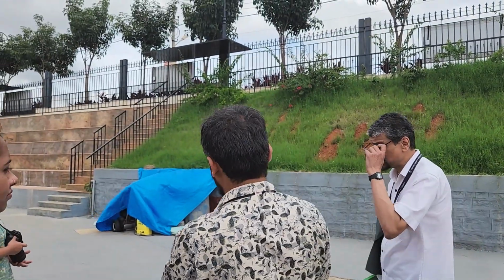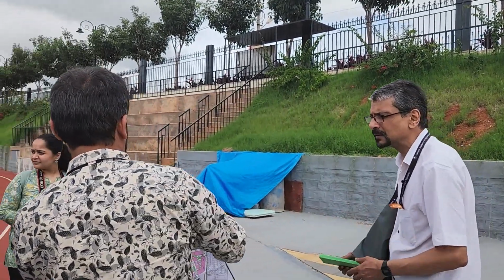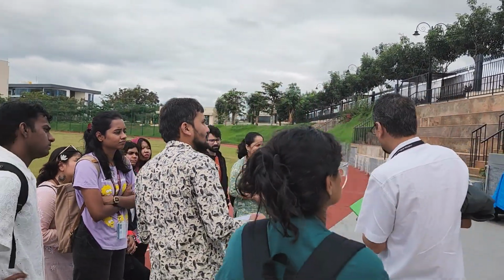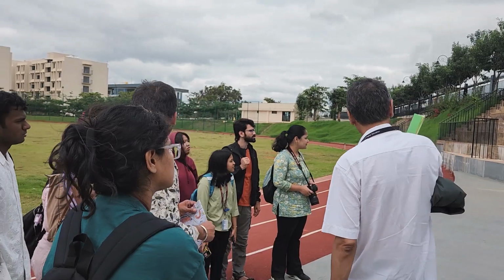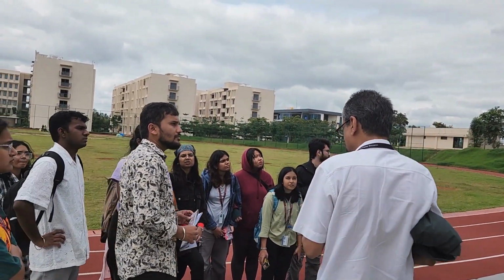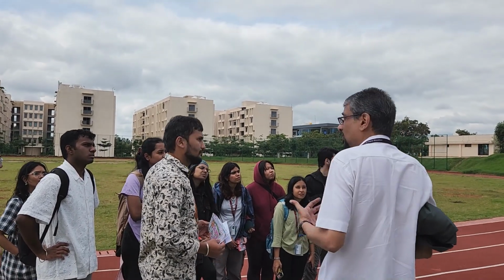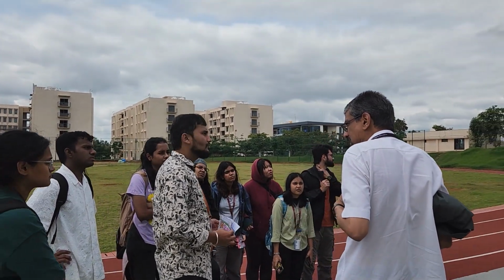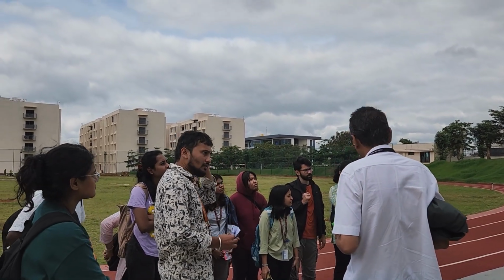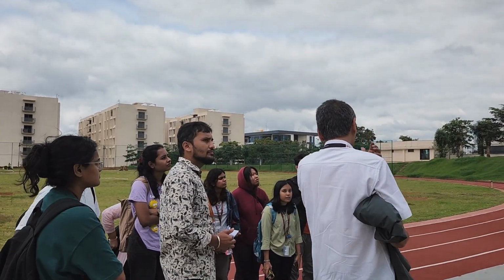There are several issues here, and Sarnay, you can correct me if I'm wrong. One of the issues here, of course, is the slope, the extreme slope. And also there is water ingress from the adjoining property, is what we heard. I have never witnessed it myself personally, but I was told that when it rains really heavily, the water does come inside.